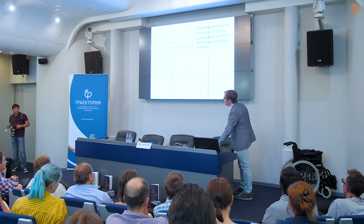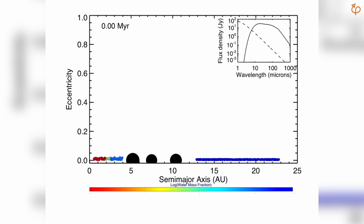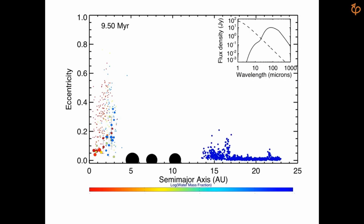So how might that work to explain what we see? What we have here is another computer simulation. This is distance from the star on the horizontal axis. This is planetary eccentricity on the vertical axis. And what we've done here is to consider a system of three giant planets that are placed quite close together, some material which is trying to form terrestrial planets close to the star, and then a disk of bodies which represents something like the solar system's Kuiper belt, icy bodies that are formed far away from the star. And if we let this go, we see something a little bit similar to that previous simulation I showed.